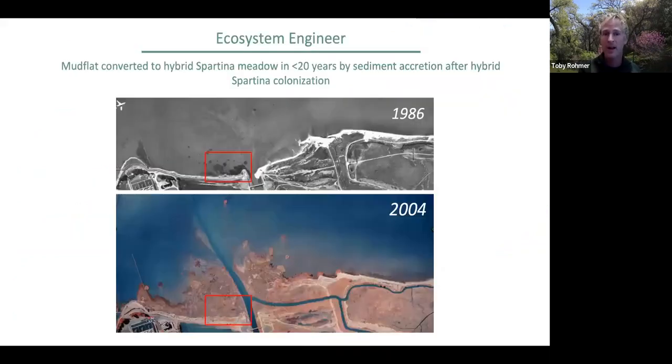Here is an example of that. It's tilted on its side, so north is actually to the right. This is looking at the Hayward shoreline. This is the mouth of San Lorenzo Creek, which is a part of Roberts Landing in San Leandro.